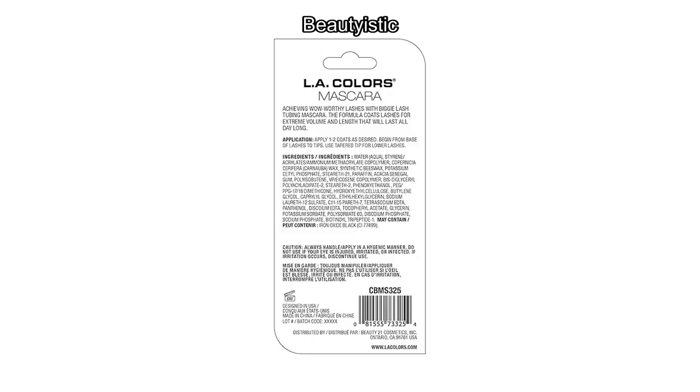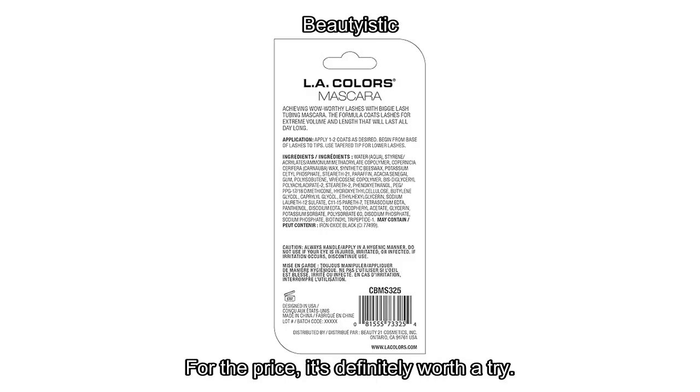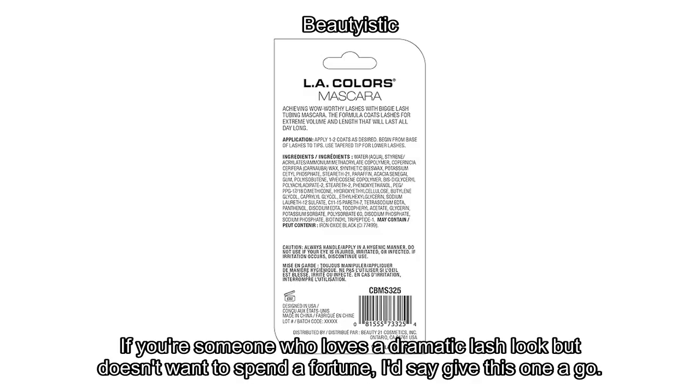Now, in summary, this mascara lives up to its promise of providing bold, voluminous lashes without the mess. It's long-wearing, easy to apply, and the pigmentation is on point. For the price, it's definitely worth a try. If you're someone who loves a dramatic lash look but doesn't want to spend a fortune, I'd say give this one a go.